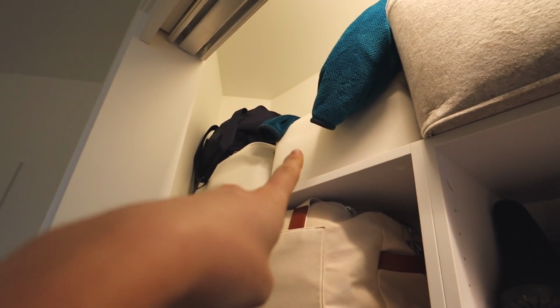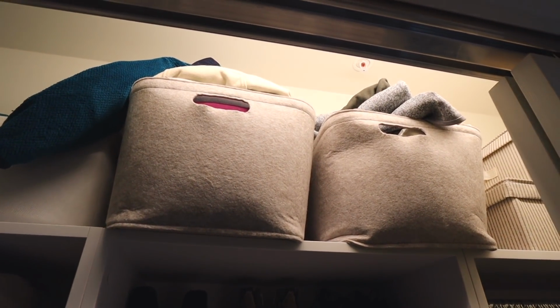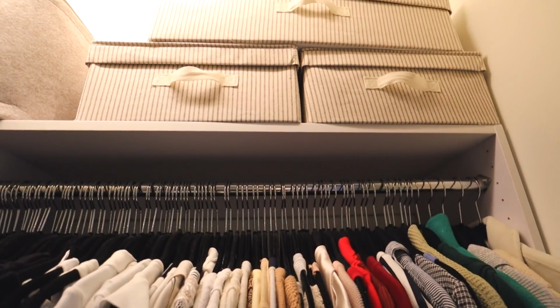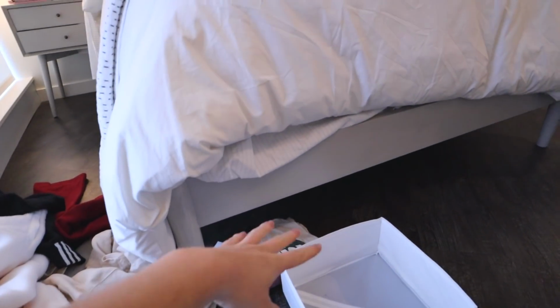Now I forget what is even in this bin. This one has all of my extra linens. As you can tell, we have quite the situation with the sweatshirts. Maybe these two are both costume bins, and then the top one is just extra t-shirts. I actually tried this the other day because I need more space for sweatshirts. So I'm gonna take these three and put them underneath my bed because I have a ton of space down here and they fit perfectly.